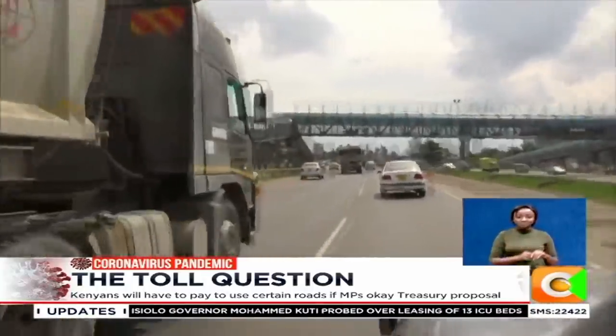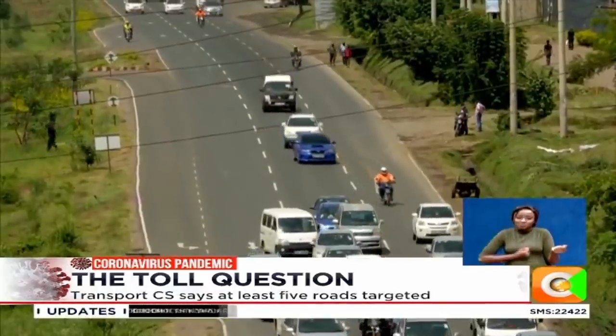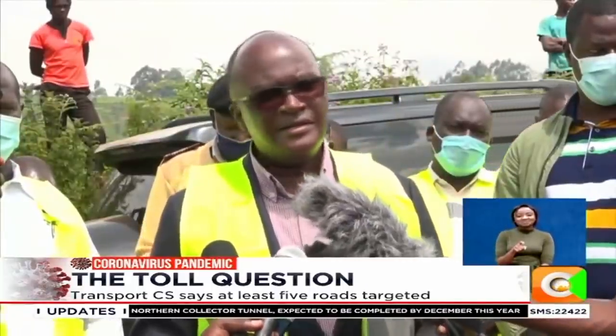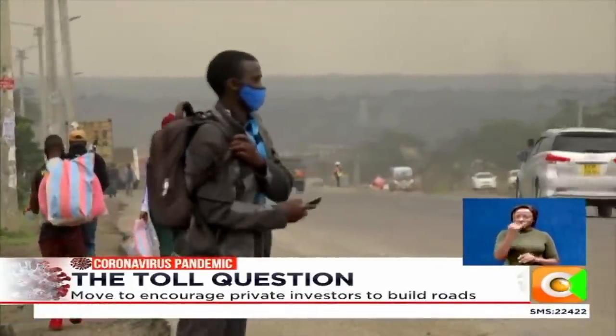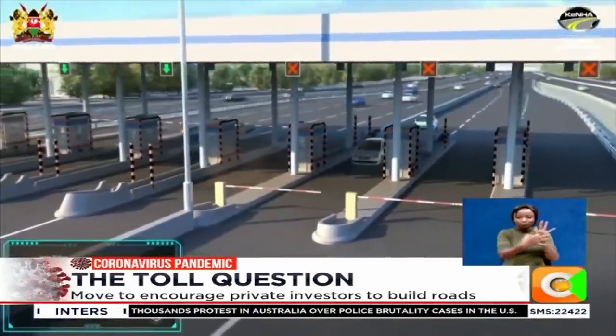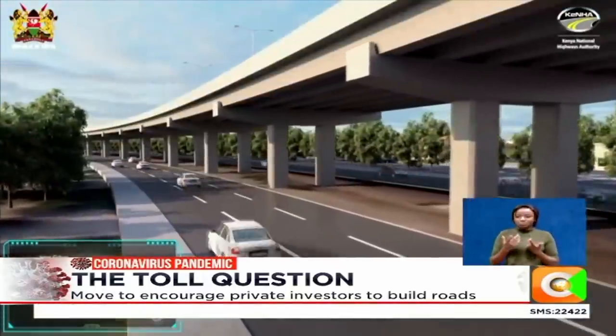But this will not be your usual road to ride on. Those using the expressway will be required to pay a toll fee. That will be done by the private sector, who will be charging a small toll fee of about 300 bob. Those who do not want to use it can use the old road underneath. The Kenha design shows that payments will be done at the exit points of toll stations, which will be erected at interchanges. Both manual and electronic toll systems will be used.